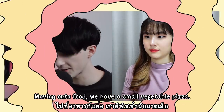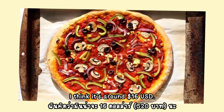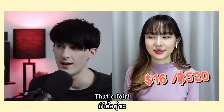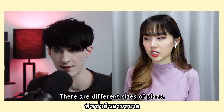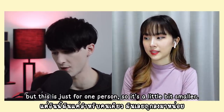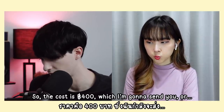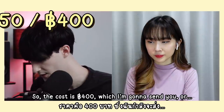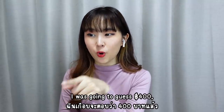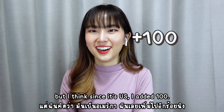Mm-hmm. Okay, cool. Moving on to food, we have a small vegetable pizza. I think it's around 16 US dollars. That's fair. The different sizes of pizza, if you got a medium or a large, it would probably be around that much. But this is just for one person, so it's a little bit smaller. So the cost is 400 baht, or 1250. Oh, I was going to guess 400 baht. But I think it's US, so I plus 100.